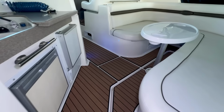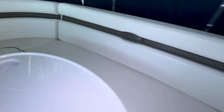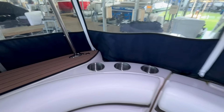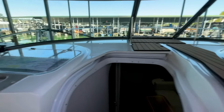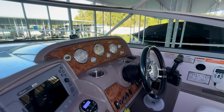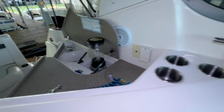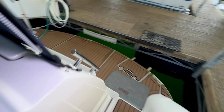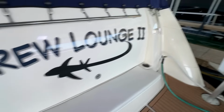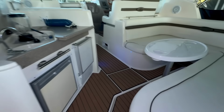And then as we make the transfer into our cockpit here, we've got some more cup holders right there. Another one by this large bench seat. We've got 3 more up on the back of this one, 2 more right over here, another one there, and another 3 right over here, 2 more just in front of that, and then of course the 2 at the driver's seat. So from the cockpit and transom, we've got 16 back here. So plenty of drink holders for everyone.